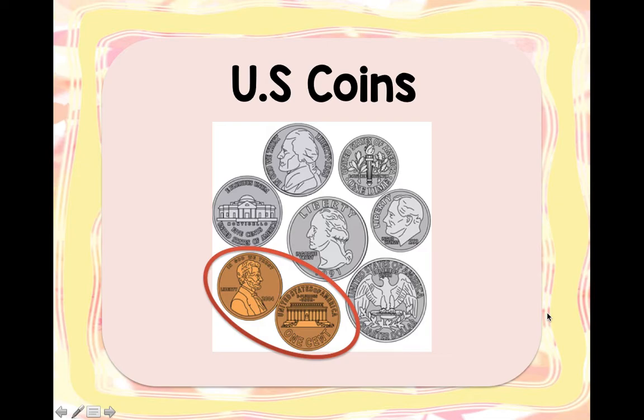These two brown ones right here are the ones that we're going to be learning about today. They're called the penny, okay? The penny is 1 cent. Can you say 1 cent? Good. So it's the number 1 and this fancy little C with the line through it. It means cent, okay? 1 cent. So these are both the pennies.